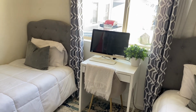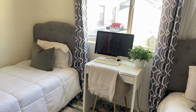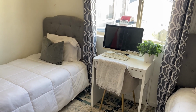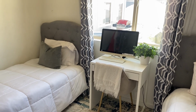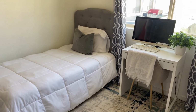So as you guys saw in the previous home tour, you did not see this. Now they're getting older, so they need to do their homework, and also I want them to play games that are educational. So I placed the computer right here. My daughter, she has a laptop from school, so she doesn't need it. But yeah, this is a shared room for the boys.